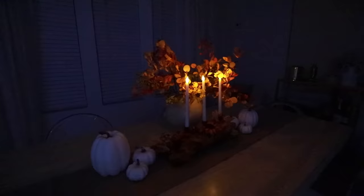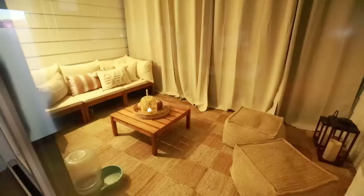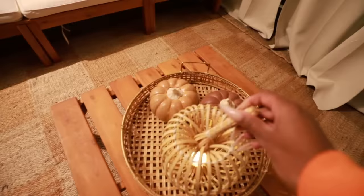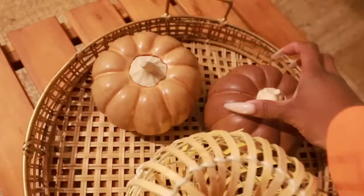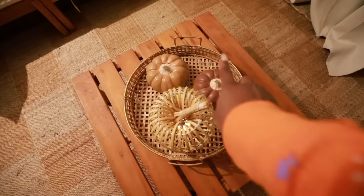So this is how the living room looks. Well, not the living room, the dining room. With this little centerpiece and the light in the middle. Look at that, it's such a vibe. And I forgot to show y'all outside. I decorated. I mean, I didn't do much. I just added pumpkins to the outside. So this little thingy lights up. And then I just got these other two pumpkins that match the vibe and match the aesthetic and match the outdoor, with the darker one and then the lighter one. I feel like it still matches.